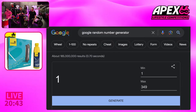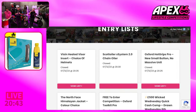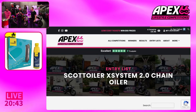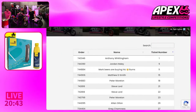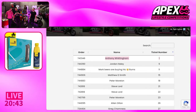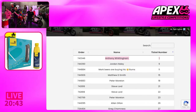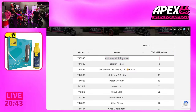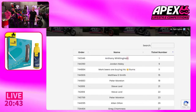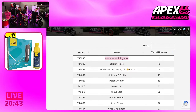Who's got ticket number one, then? I bet it's not sold. Do you know what? This is going to be funny if it isn't. Ticket number one, I bet it's Clive Taylor. Interesting, ticket number 2345678 wasn't sold. Number one is sold, to Anthony Whittingham. Either side, we've only got one side, Jordan Haley and Mark Beers. There we go. Nice. So well done to Anthony Whittingham.